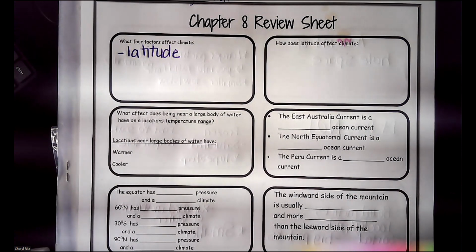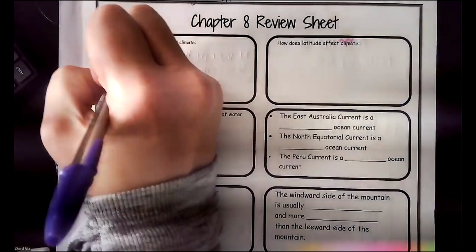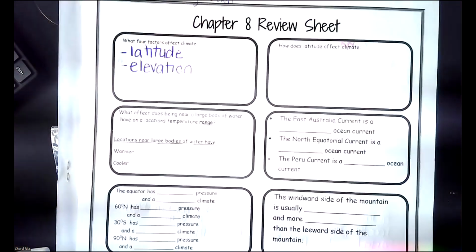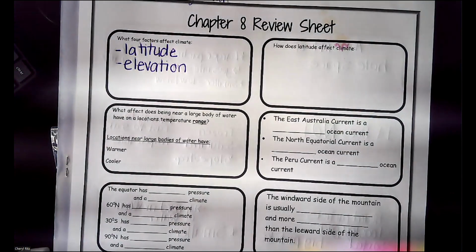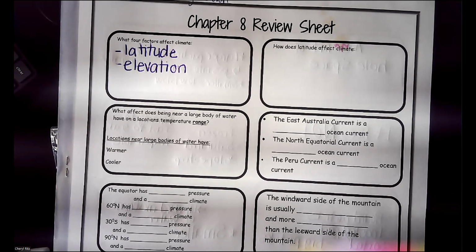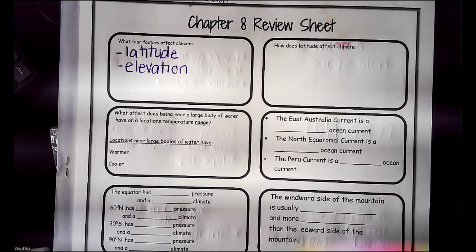Sarah, you got another one? Yep, so your elevation. So if you're on the top of a mountain, it's colder. All right, Jeff, now that you're back into it, can you think of another one that'll affect the climate? So we've got latitude and elevation so far. What's going to control the weather? So what controls the climate of different areas? Where you are, your latitude, wind patterns.